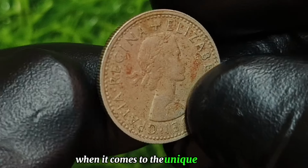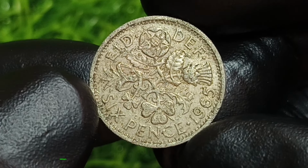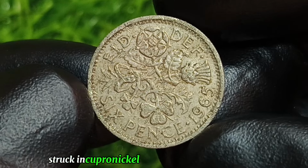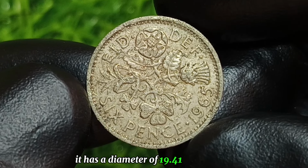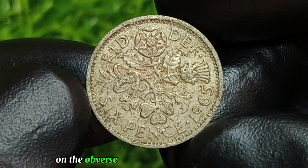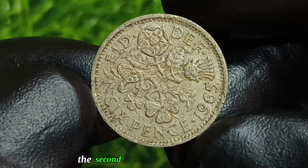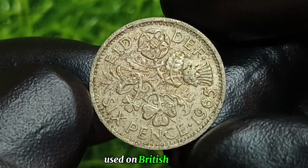When it comes to the unique features of the United Kingdom Sixpence 1965, this coin shines with both historical and artistic excellence. Struck in cupronickel, a blend of copper and nickel, it has a diameter of 19.41 mm and weighs around 2.83 grams. On the obverse, it proudly displays the youthful and elegant portrait of Queen Elizabeth II, designed by Mary Gillick, one of the most admired royal effigies used on British coinage.